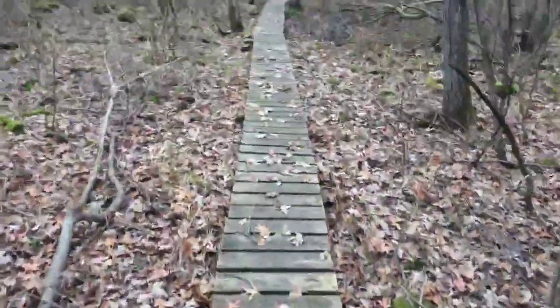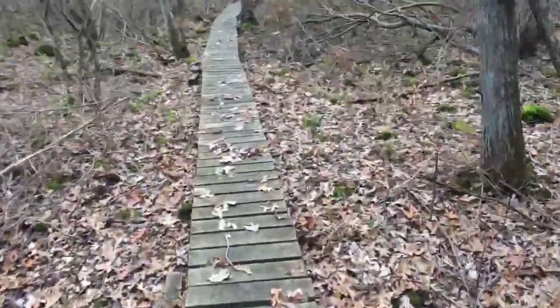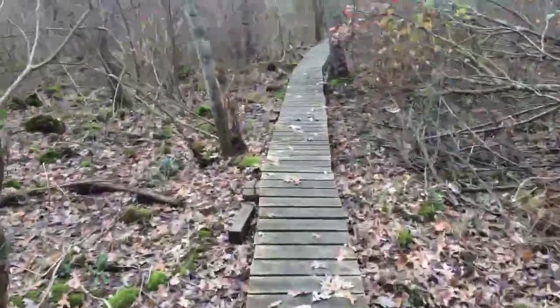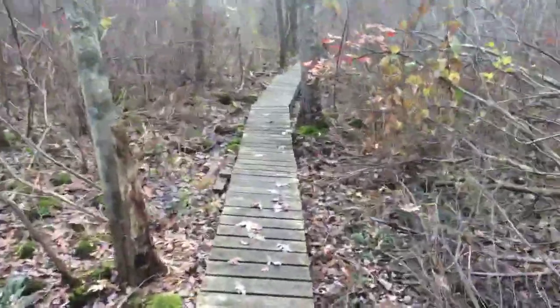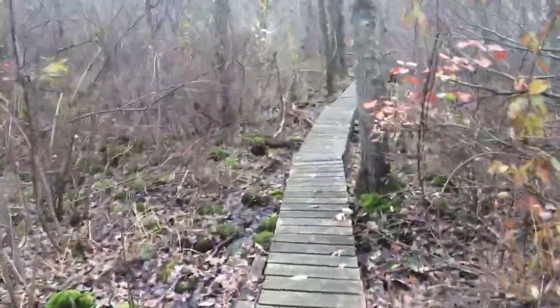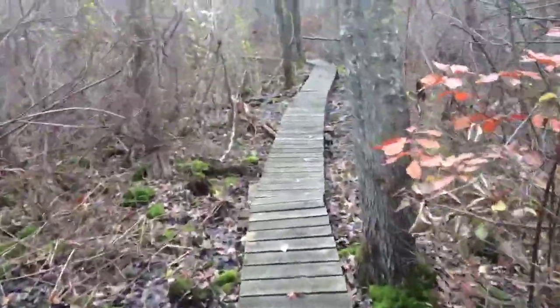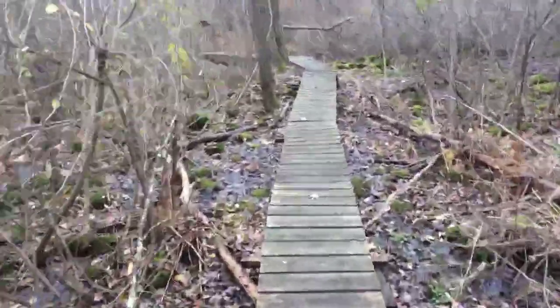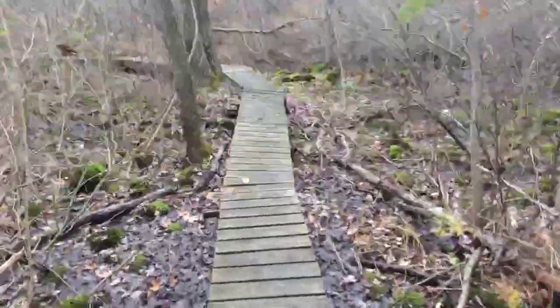Well guys, I have today off, so I decided to go for a little hike. There's this little trail I drive by every day on the way to work and on the way home from work, and I always wanted to hike it. And so today I'm going for a hike. Actually, I'm towards the end of the hike.